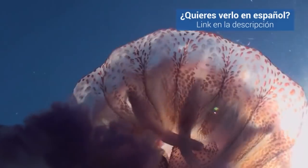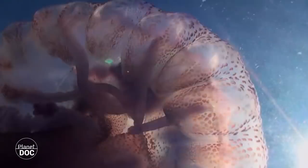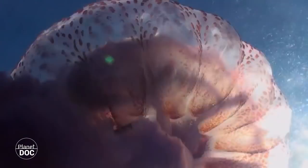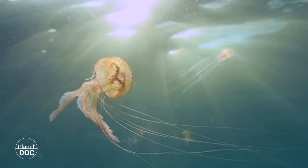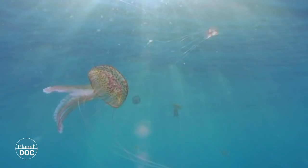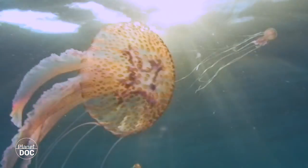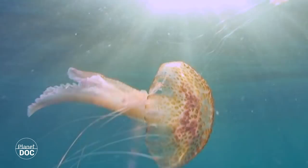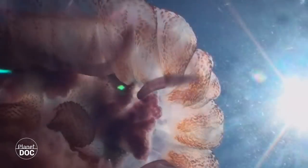The bodies of these ethereal beings are less than 4% organic material. The rest is just water and the magic of life. They are adapted to wandering along marine highways, capturing small fish and plankton larvae along the way.